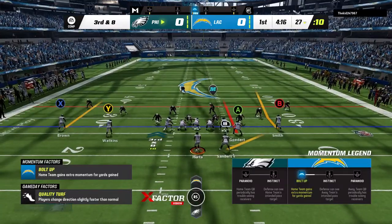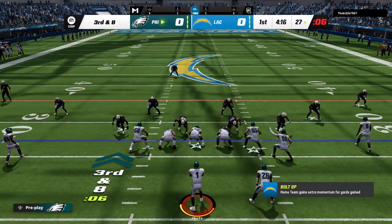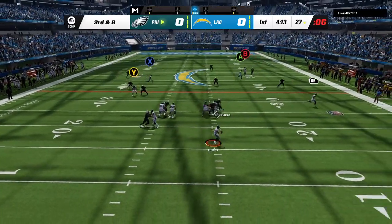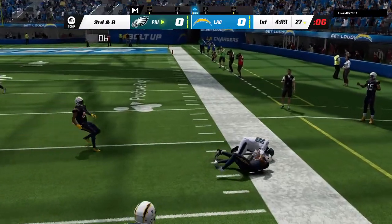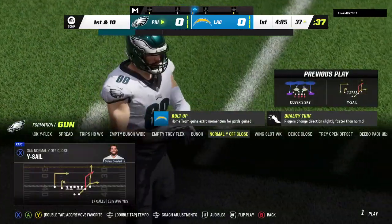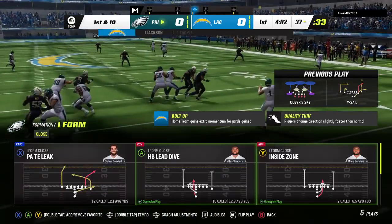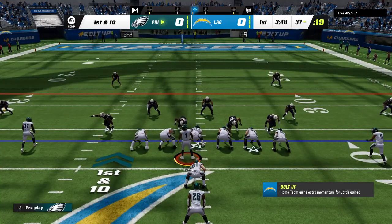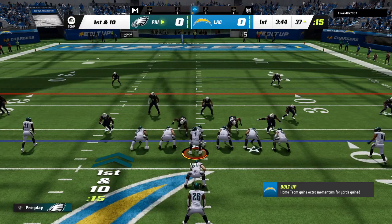This is 3rd and 8. Hurts sets up to throw it. Eluding the pressure right. He's got a man, complete. And they'll get this well past midfield before being stopped just before the 35. That goes as a gain of 36 on 3rd down. So how about that for a chain mover? They're all the way down inside the 40 now for 1st and 10.